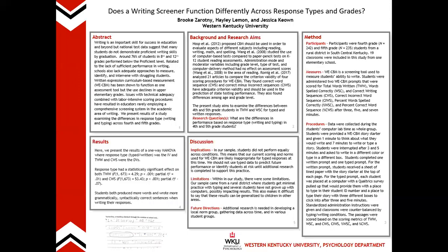All right, moving on to our results. Here we present the results of a one-way MANOVA where response type, typed or written, was the independent variable, and total words written and correct writing sequence were the dependent variables. Response type had a statistically significant effect on both total words written and correct writing sequence. Students both produced more words and wrote more grammatically, syntactically correct sentences when writing their responses.